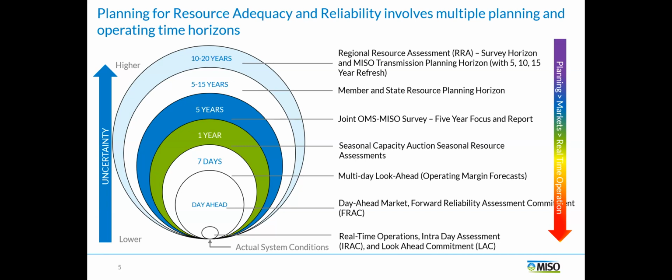And so the purpose of the macro view, which is the outer layer of the concentric circle, is just to visualize how the region's generation fleet could evolve over a longer time horizon. So we're talking about 10 to 20 years out.